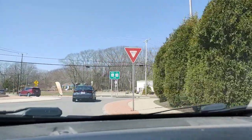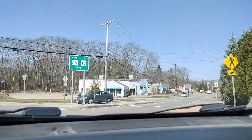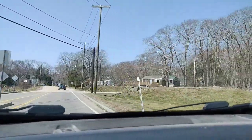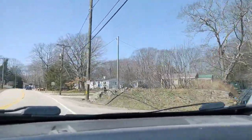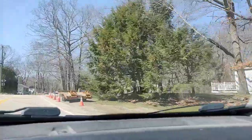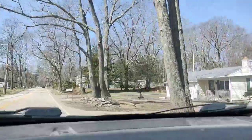So I'm just gonna drive up to the bridge. Once we cross over the bridge, that will take us into Maine. Then I'm gonna close down the video for the time being, and it's been nice though, enjoyable.